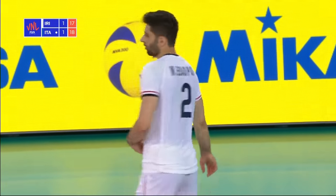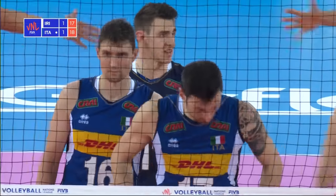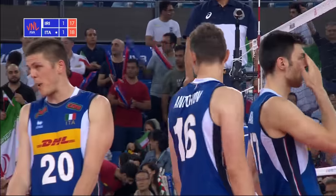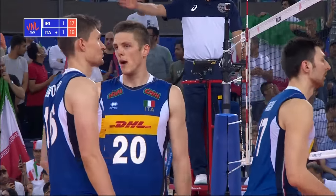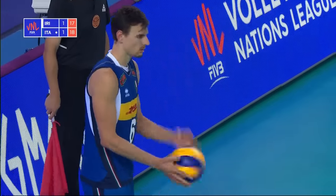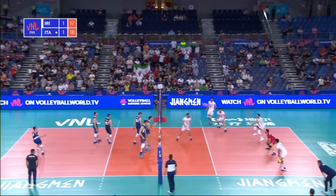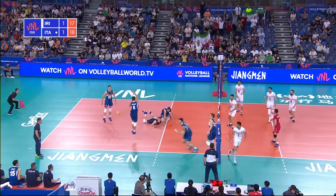After the timeout, Ibanipour struggles to lock in his concentration. 18-17 here now for Italy. Giannelli. Strong on service again. Throw down.